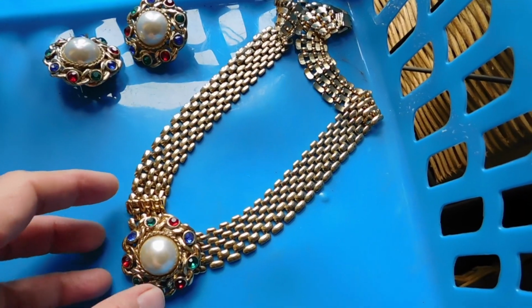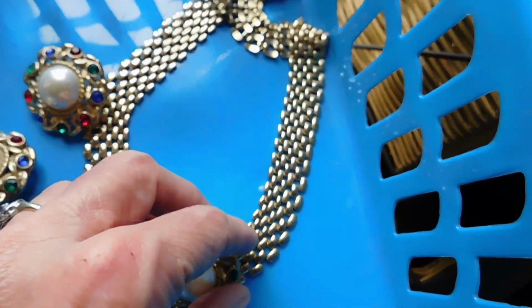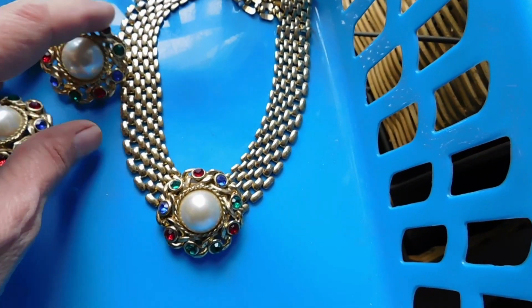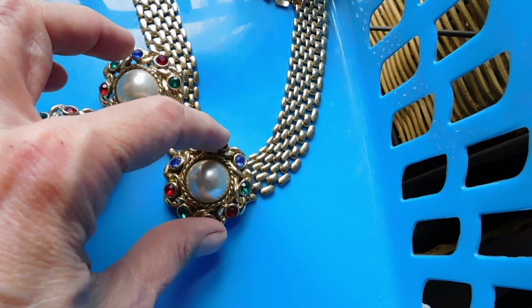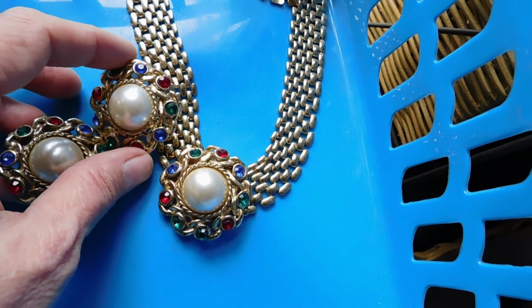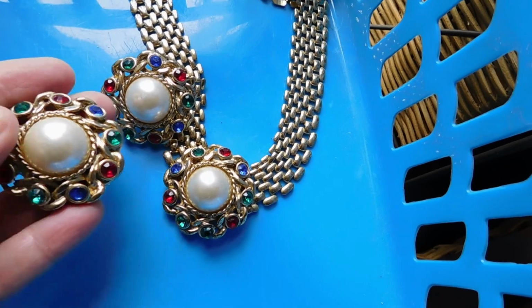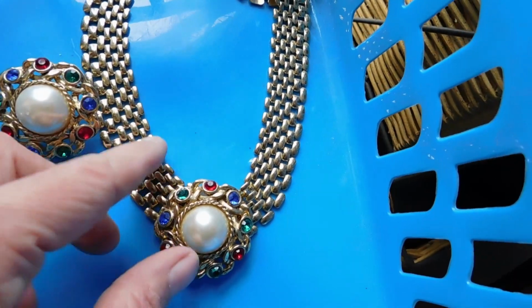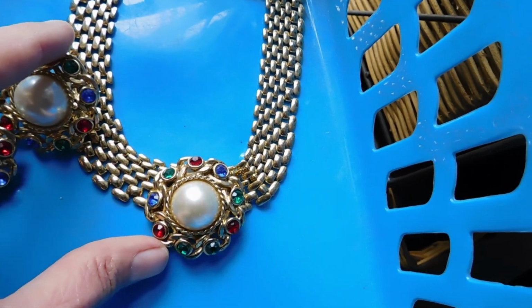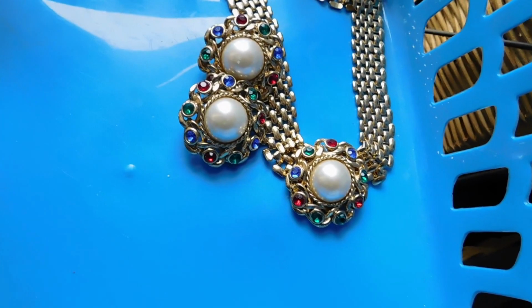So, what a cat. Okay, here we have a few things that I got listed yesterday. Not too many. Really been falling down on the job with my listings. I need to do better. But anyway, this is like a 1980s set with great big old honkin' rhinestone and faux pearl stud earrings and a matching necklace. That I listed for 26.